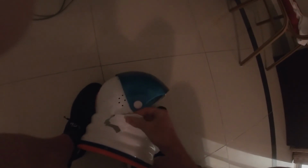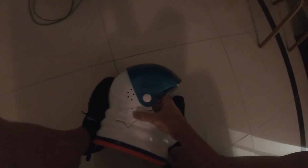So see, slot back in like that. So I think the options are either super glue or get a lighter and melt it together because it's plastic. So let me know what you think.